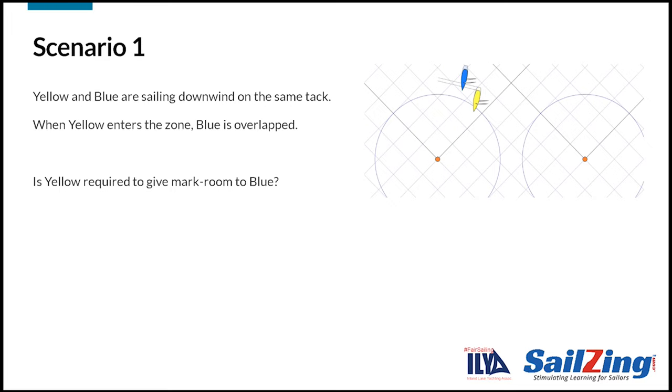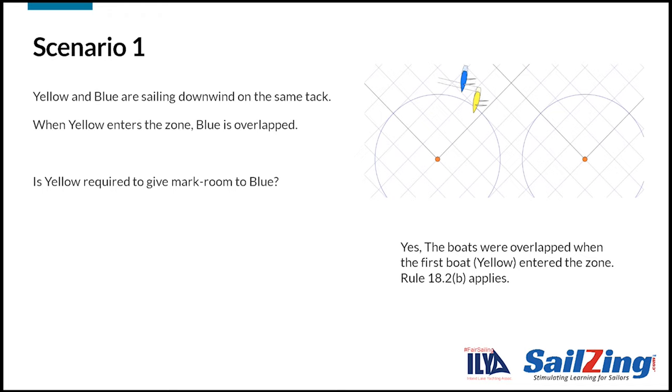Let's take a look at 8 examples to apply Rule 18.2. These are all leeward mark examples. We'll cover windward mark examples when we cover Rule 18.3. Here's the first example. Yellow and blue are sailing downwind on the same tack. Is yellow required to give mark room to blue? The answer is yes. The boats were overlapped when the first boat, that is yellow, entered the zone. Blue is the inside boat, so Rule 18.2b requires yellow to give mark room.